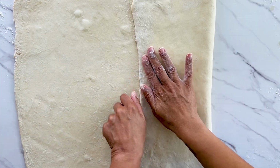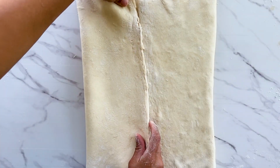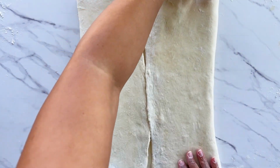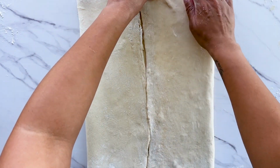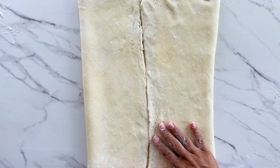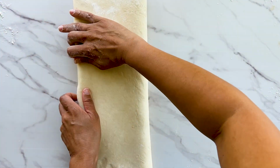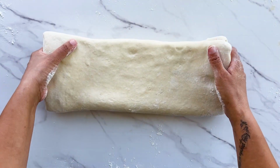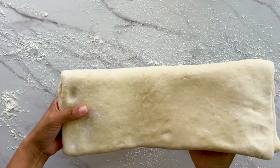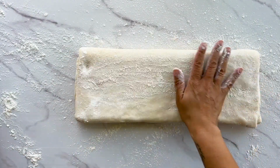You're going to fold the right side into the center of the rectangle and fold the left side to meet the right side. Try to make it as even as possible, and you can stretch the dough just a little bit to make sure the seam is nice and straight, and then fold it over like you're closing a book. Press one finger into the dough to let you know that this is your first 4-fold turn. Chill it for 25 minutes and repeat the process.